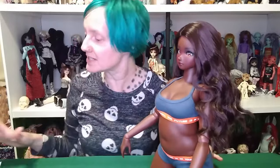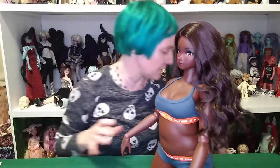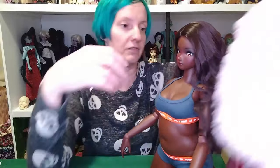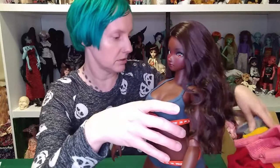So yeah, we do have the Smart Doll official clothing, but of course we know that's going to fit. I have a box full of stuff here that I would want to try on her.